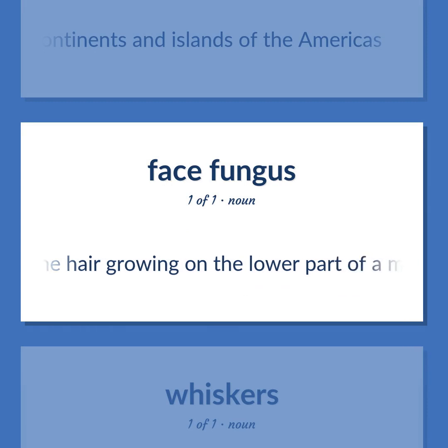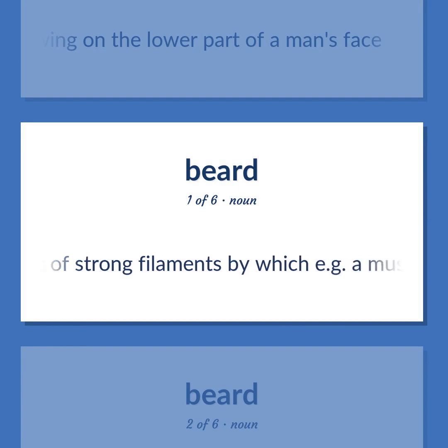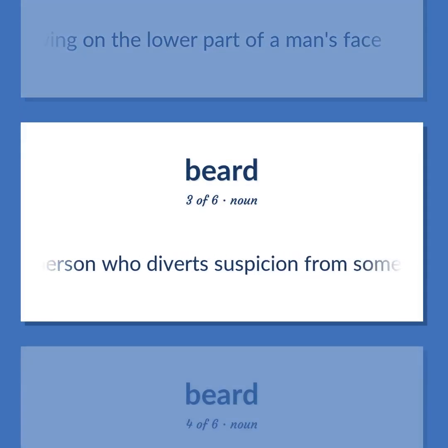The hair growing on the lower part of a man's face. Tuft of strong filaments by which e.g. a muscle makes itself fast to a fixed surface. A person who diverts suspicion from someone, especially a woman who accompanies a male homosexual in order to conceal his homosexuality.